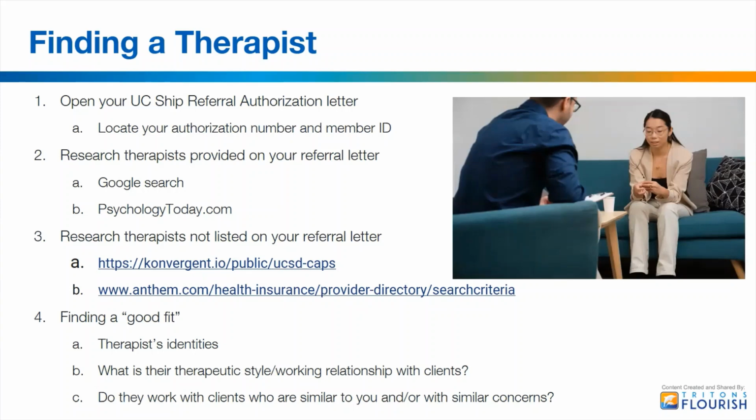To determine if a provider may be a good fit or match for you, you might want to consider if the therapist has identities similar to yours, or if they have identities you feel comfortable working with. You may also want to consider their therapeutic style or working relationship. This can often be found in their psychologytoday.com profiles, on their websites, or by asking them directly.